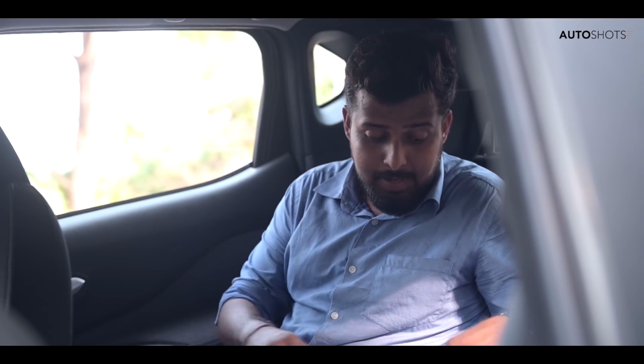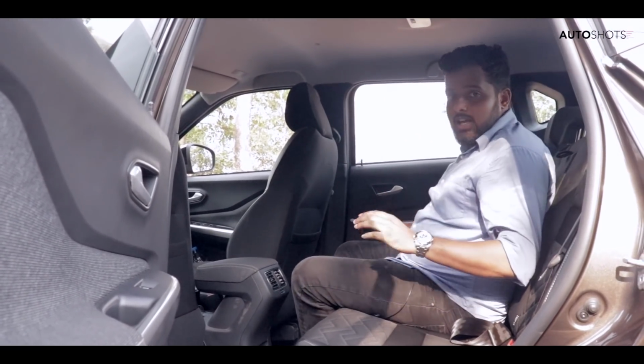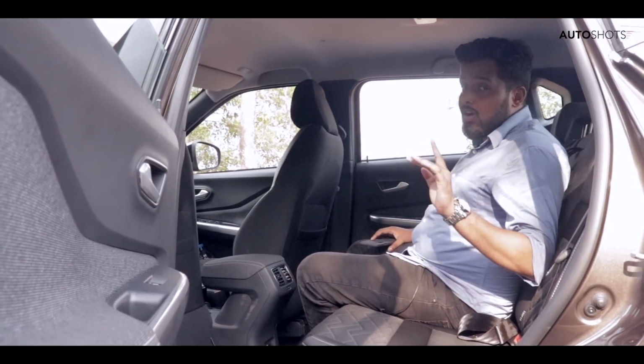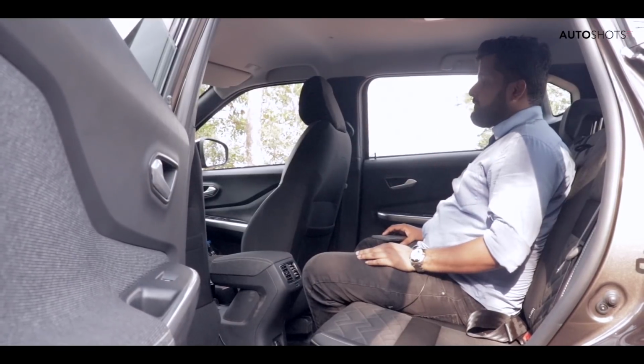Finally, the back seat space. Because of this flat seat out here, it is comfortable for a person to stay in the middle and sit for a long time. While I will not recommend long journeys, this car is perfect for 4 people. That's good.